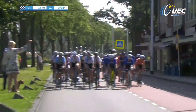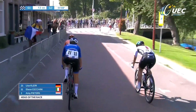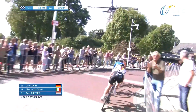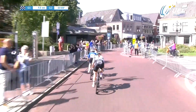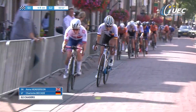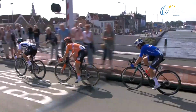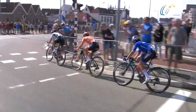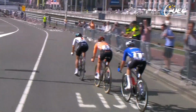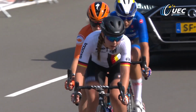But despite the efforts, as crosswinds hit and the race entered the final 10k, it was still hovering around 1 minute, as the peloton realised they had left it too late. Anna Henderson and Lottie Becker surged with 4 kilometres to go, but the peloton would be left frustrated as their efforts proved in vain. The gold medal and European champions jersey would be decided up the road between Klein, home favourite Pieters and Cecchini, the Italian just coming back from a broken wrist sustained in the Women's Tour.